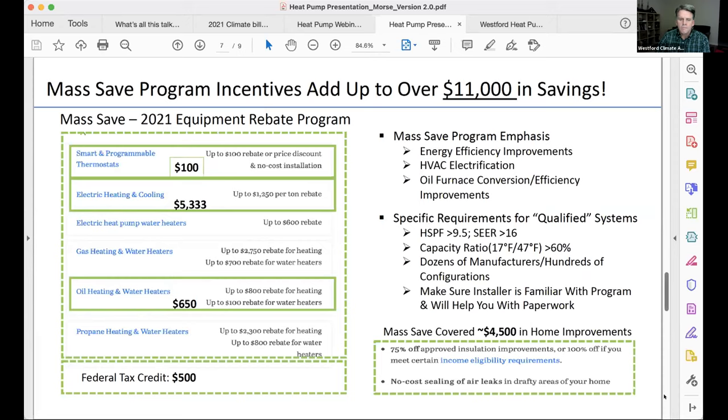So we actually get rebates in terms of the smart programmable thermostat. We get a large rebate per ton of cooling capacity of the 5-ton air source heat pump. There actually is still an incentive baked into the system to replace existing oil furnaces with high efficiency Energy Star rated furnaces. So we're actually going to get a rebate for the furnace itself, and there's a federal tax credit. So you take the advantage of the MassSave incentives for weatherization and add it into the equipment rebate program. It's over $11,000 in savings that we anticipate with this conversion that we're about to do.